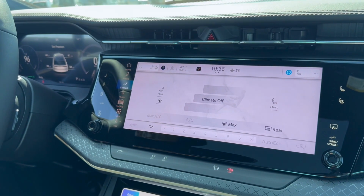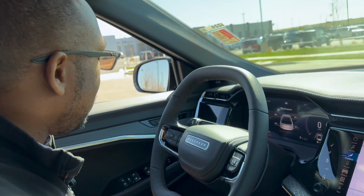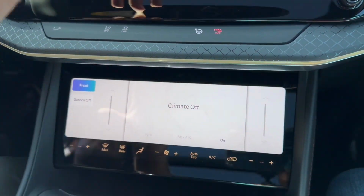Sorry, there's a C7 Corvette driving around here. I want to be mad, but I can't. It's beautiful.